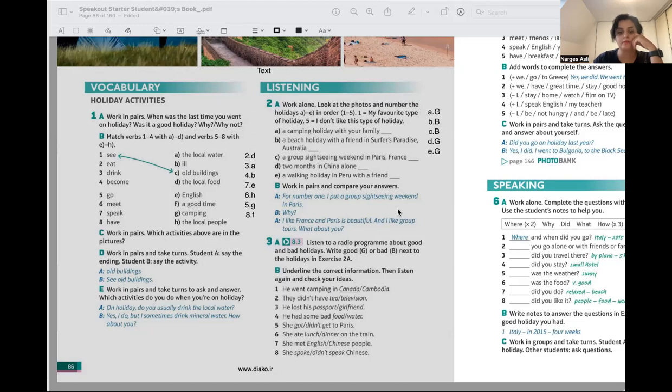Unit 8. Recording 3. I was very ill. There was a problem with the plane. Where did you go? We went to Paris, but there was a problem with the plane. We waited for 10 hours at the airport.